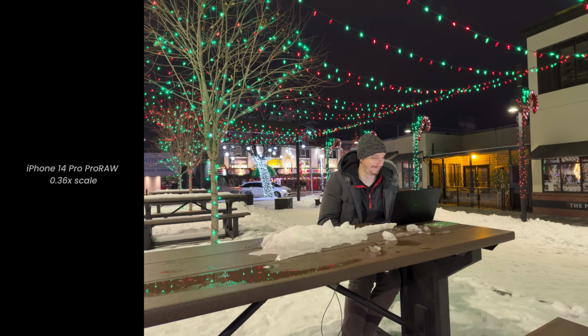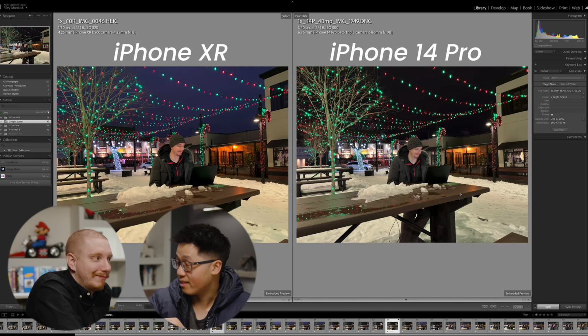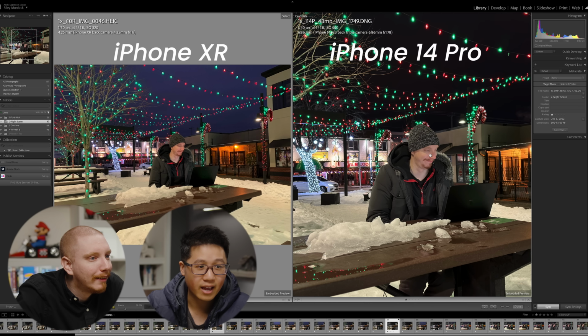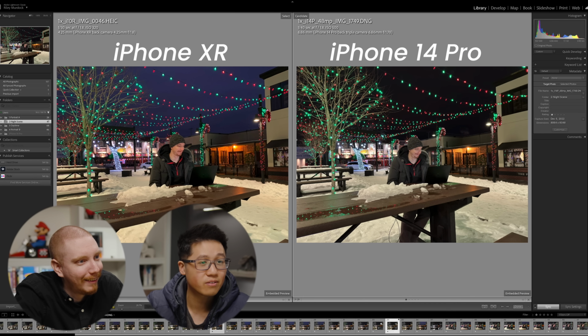The last thing I want to touch on here. Listen, particularly with this photo. 48 megapixels, ProRAW. That is where I think Apple has really changed the game. That's much more natural looking. Look at that smile. Look at your jacket. Look at your face.